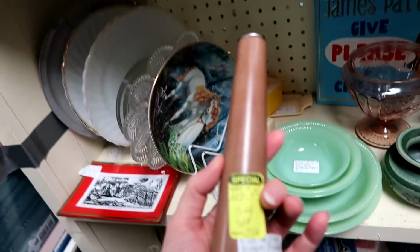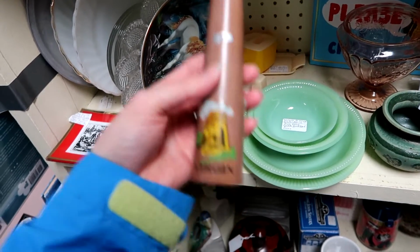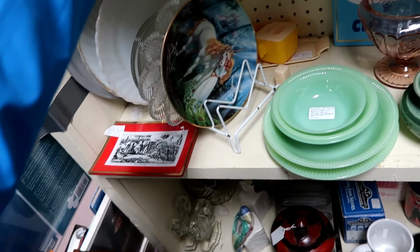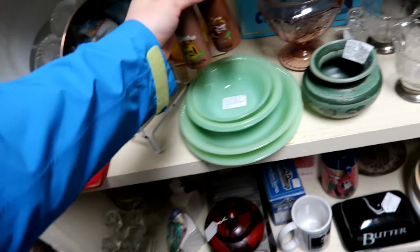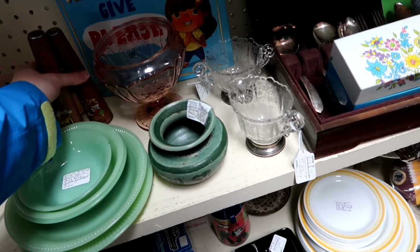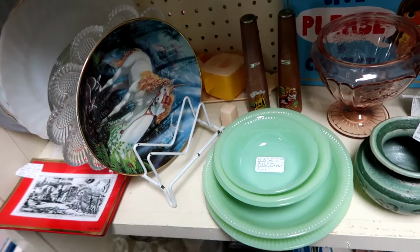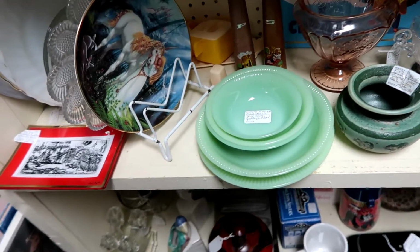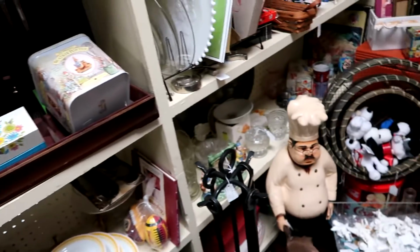Okay, so here are some mid-century modern souvenir from the Virgin Islands salt and pepper shakers. They want $4 for them. I might come back and buy those because they're actually worth $10. So I might come back and get those. But you can find stuff sometimes. It's just rare.